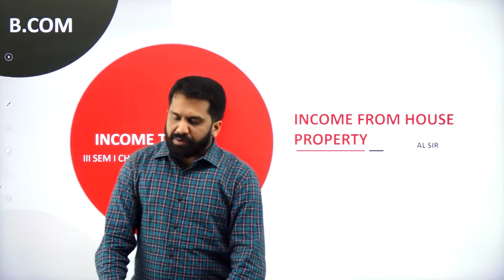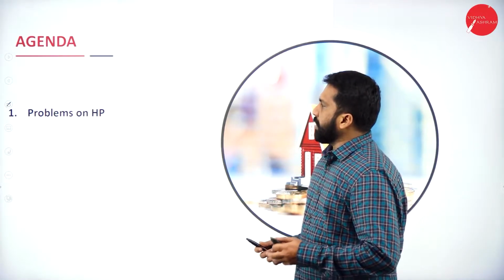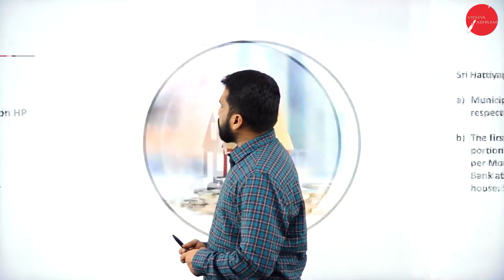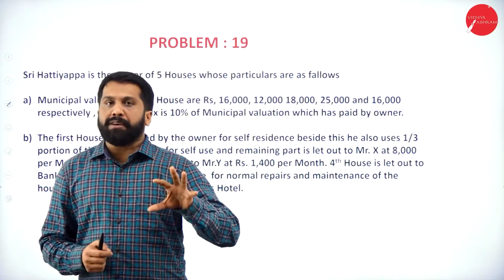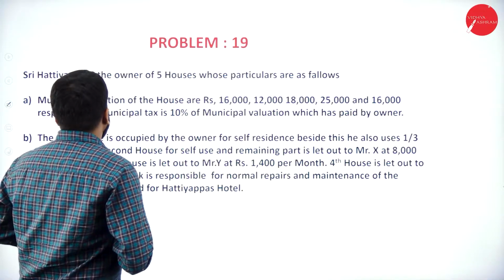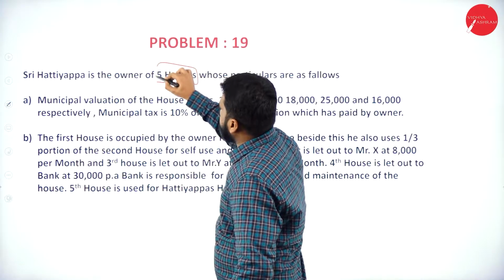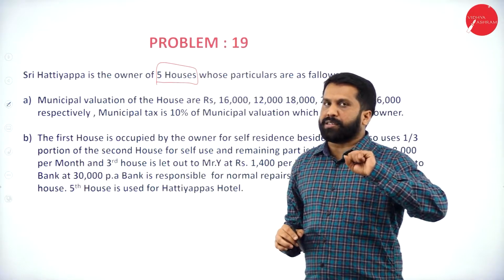Now, I'll go with this question. The agenda is very simple: the problems on house property. Now, the question you have to read carefully. Why? Because we have 5 houses. In this, Sri Hattiyappa is the owner of 5 houses. He is the owner of how many houses? 5.